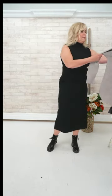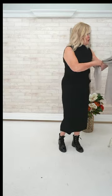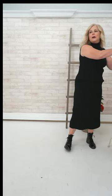This is just a great... The buttons are done up on it. I'm going to give it to Lise while you're talking about that. This is a great basic underpinning look. This is a rib tank. It's quite stretchy. This doesn't work for me, but if you just do that, I think that makes a big difference. Just raising it up a little bit kind of camouflages the tummy.